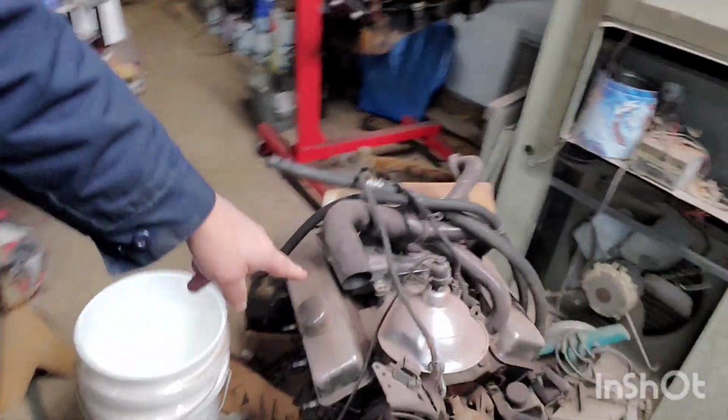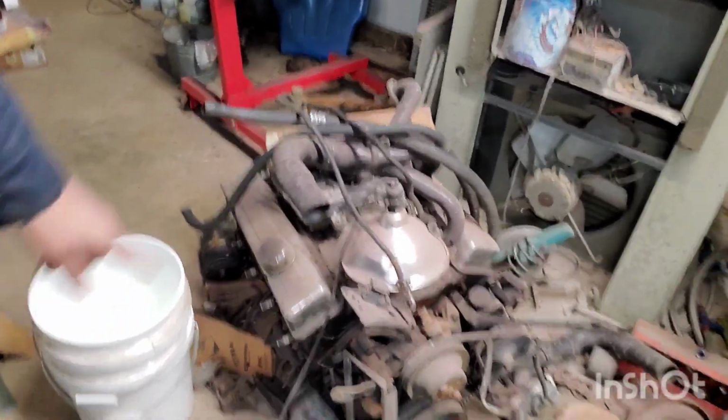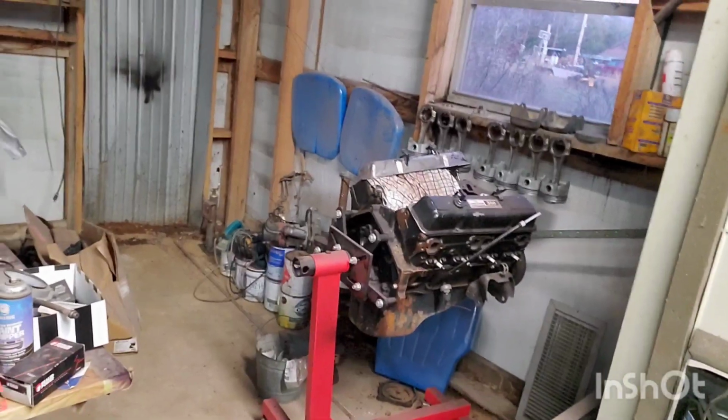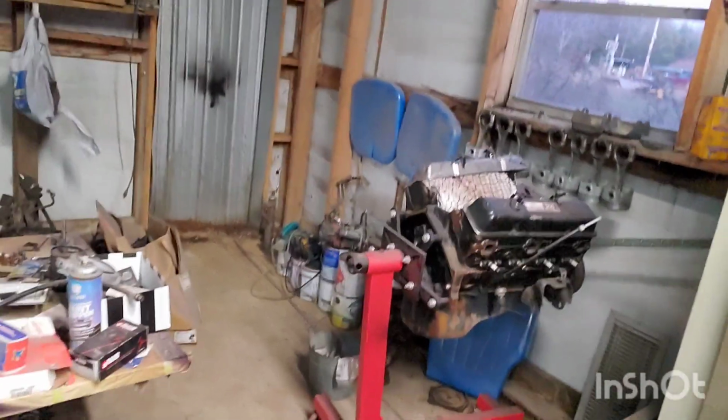There's a motor here. That's got a fresh rebuild. Fresh rebuild. Ready to roll. This one over here is a, what's that, 350? 350, they pulled it out because they thought the rear main was leaking. All it was was the valve cover. Valve cover leaking. How about that?